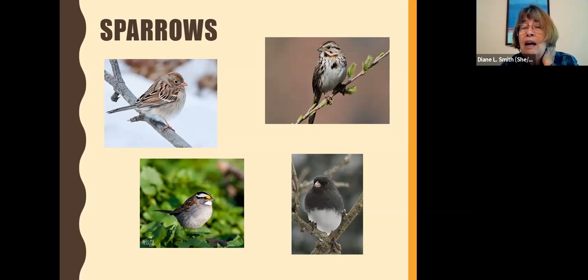It's got that kind of condensed group of spots in the center of its breast. Below that is a bird that we only have in the winter. It's the junco, the dark-eyed junco. One of the defining characteristics of this bird is that bright white belly. When I'm talking to kids about this, I describe it as a bird that looks like it sat in a bowl of milk.